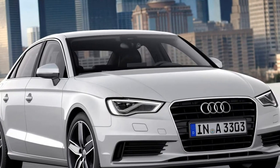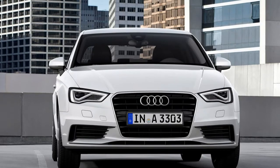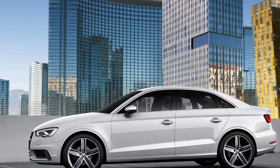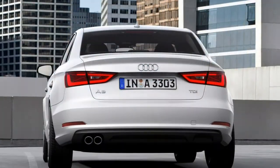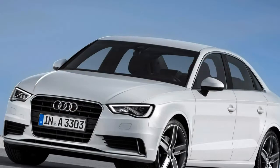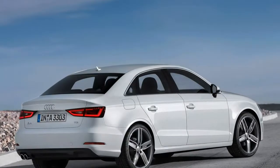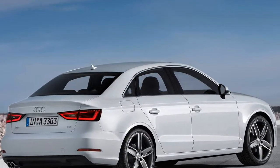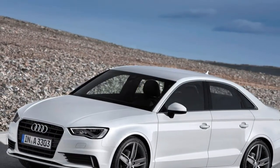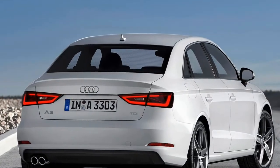S3 Saloon. The S3 Saloon steps up the performance if you're hunting for a fast everyday saloon. With a 2.0-liter TFSI petrol engine beneath the bonnet and 310 horsepower on tap, it's no slouch. Thanks to quattro all-wheel drive along with a slick-shifting S-tronic gearbox, it delivers a 0-62 mph time of just 4.6 seconds. This car will carry on to reach a limited top speed of 155 mph, if you ever find yourself on an autobahn with need of a blast.